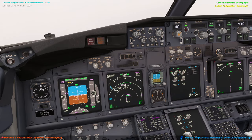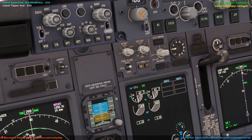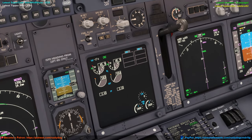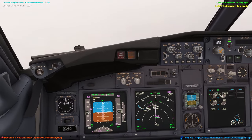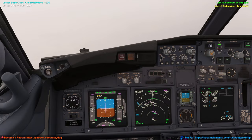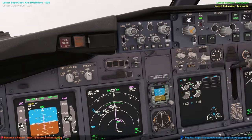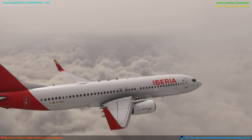So, yep, we're doing 234 already, and we can go, where are you? It's a bit too early for that. But we are going nice and slow, and as for our descent path, it's lovely. Perfecto so far.